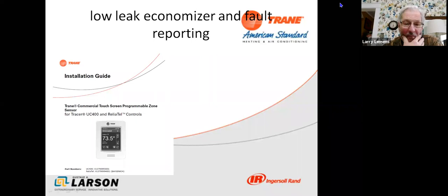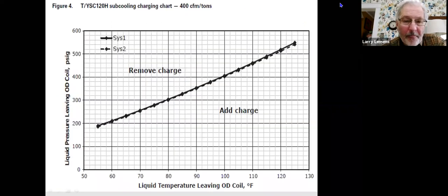The other thing that I've got, if you guys want a copy of this, it's our low leak economizer and fault reporting. We've got this Trane Tracer UC400 with, I think it's a 924 control. Something fairly new. If you guys need information on this, again, shoot me an email. I'll send you this bulletin also.